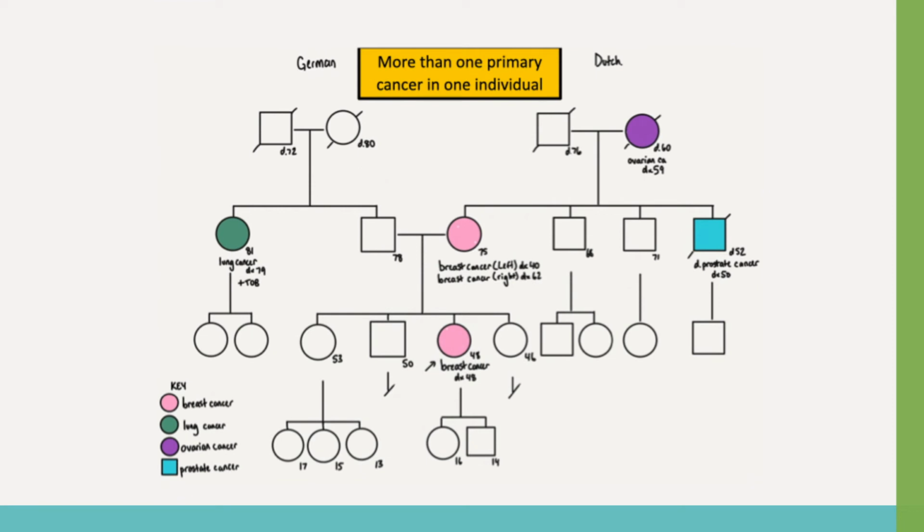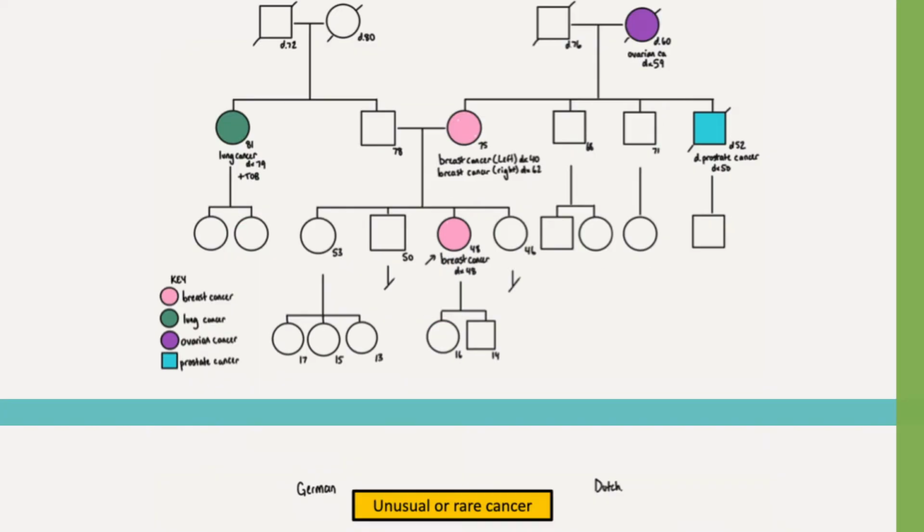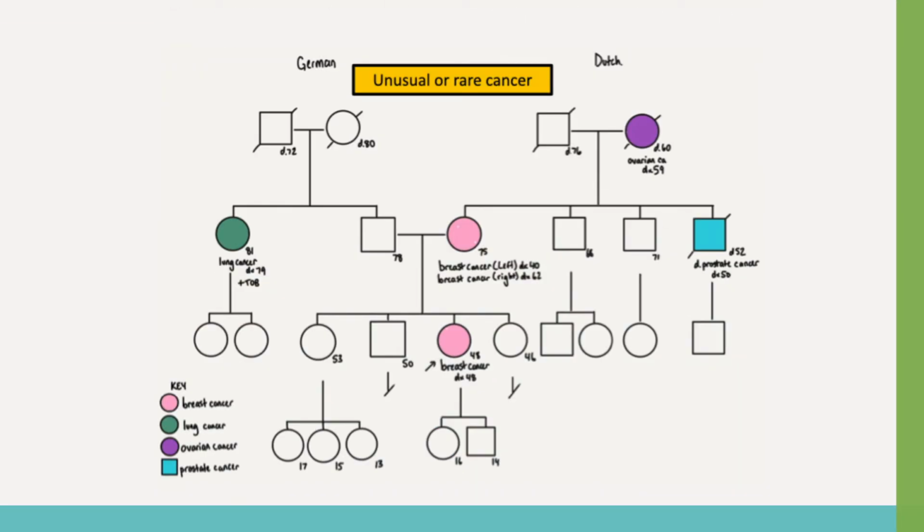We're seeing more than one cancer in one individual, thinking of Amanda's mom having breast cancer in both her left and her right breast. We're seeing multiple relatives on the same side of the family with cancer or related cancers. We can see breast, prostate, and ovarian cancer come together, so thinking about that with Amanda's mother, her uncle, and her grandmother on her mom's side. Unusual or rare cancer, so again thinking of Amanda's grandmother's ovarian cancer.